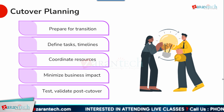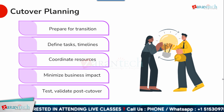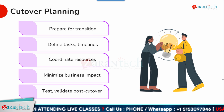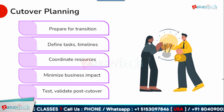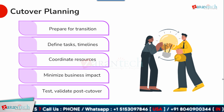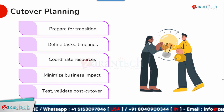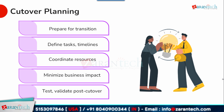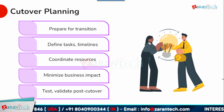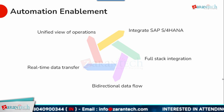Consider the impact on your business operations and plan for minimal disruption during the cutover period. So develop a contingency plan to address any potential issues or rollback scenarios. Communicate the cutover plan to all the stakeholders and provide necessary training and support. So after the cutover, validate the system thoroughly to ensure its stability and performance. So by carefully planning and executing your cutover, you can minimize risks and ensure a smooth transition to SAP S/4HANA. Now moving ahead, let us explore the automation enablement of SAP project migration.